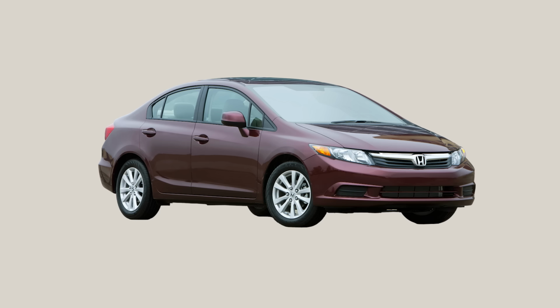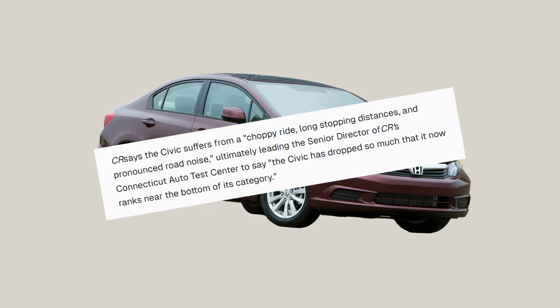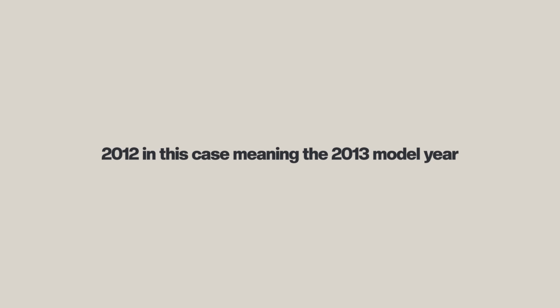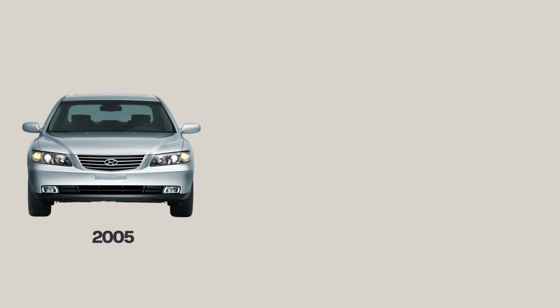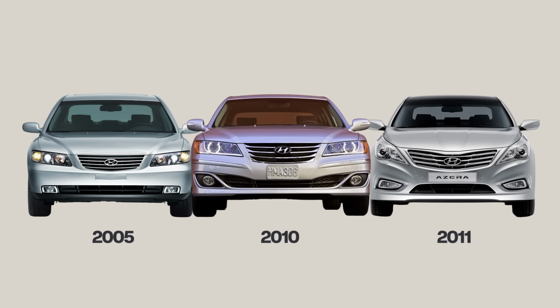After the tepid reception that the 2011 Honda Civic received, which resulted in it not getting recommended by Consumer Reports, Honda turned the Civic's fortunes around in just 1 year, as by 2012, the very next year, the Civic received a thorough mid-cycle update, which made it pretty good again. Just a year after its launch. I guess on the opposite end of that spectrum would be the original Hyundai Azera. It came out in 2005 like this, then it was updated for 2010, and an all-new Azera came out for 2011. A year. It was replaced after selling about 3,000 units.